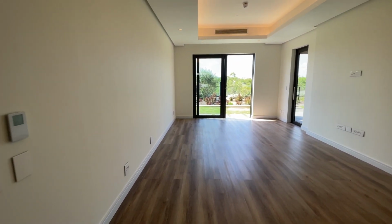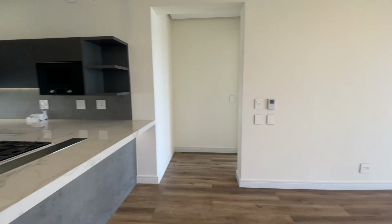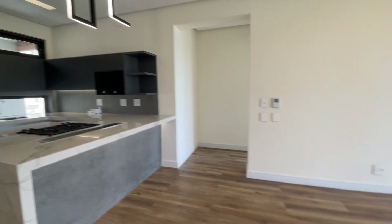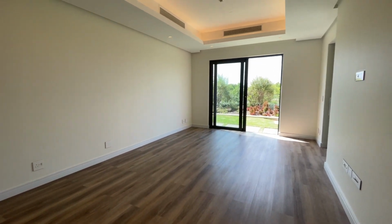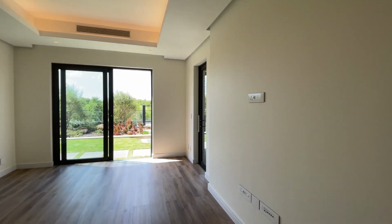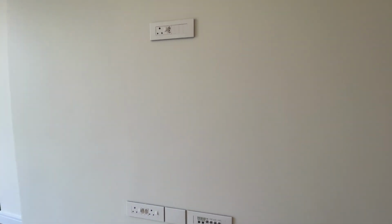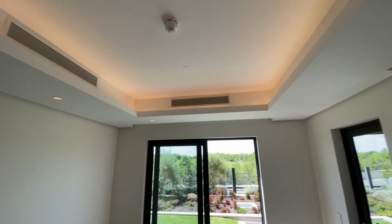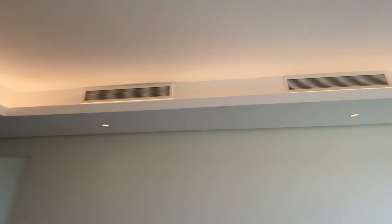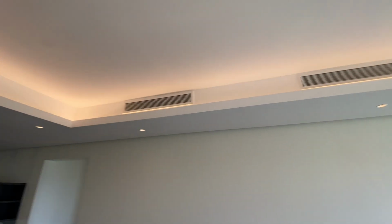The living room and dining room, open plan, beautiful, big. There's enough space here to put your chairs, as well as, I would say, a 6-seater table plus couches and your TV setup right here. All the connections are already here, so you can activate your internet. There's also built-in aircons, as well as even a fire alarm. You'll find this in all the units.